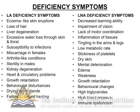Eczema-like skin eruptions, loss of hair, liver degeneration. Oops. Excess of water loss through the skin. Because remember, we learned that omega-6 keeps your skin supple. Without it, you're going to have excessive loss of water.